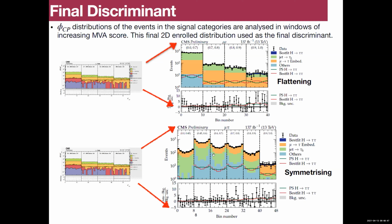And in the bottom, you can see all the backgrounds are symmetrized. This is because here it is the IP method. When this IP method is performed, there is a high smearing in the primary vertex, which shows this kind of distribution. So we also symmetrize the background like this.